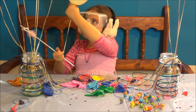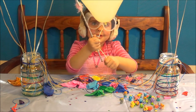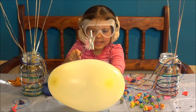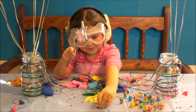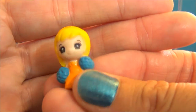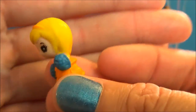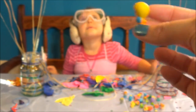That's a light yellow balloon. It's a toy again. Toy again? Yay! Whoa! Oh no, it's not a kitty, because Sarah thought it was a kitty, but it's a little cheerleader girl. Yeah, we got an orange outfit and yellow hair. Wow, she's so cute. Go, Sarah, go!